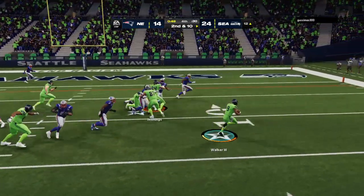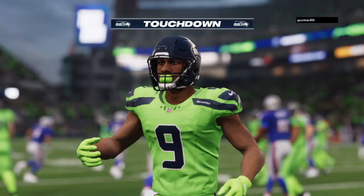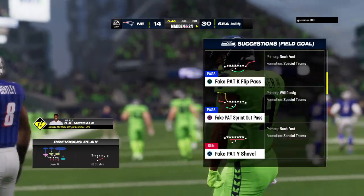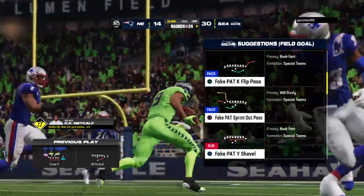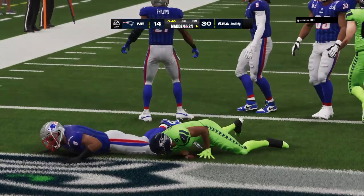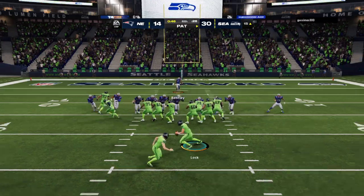On second down, it's Walker, and he is in for the Seattle touchdown. Kenneth Walker, a 12-yard touchdown run, and the Seahawks are an extra point away from making this a 3-score game. You get in a second and long situation down here in the red zone, I'd say most defensive coaches would think pass, let's bring some pressure. So this is kind of a tendency breaker here to hit him with something on the ground.